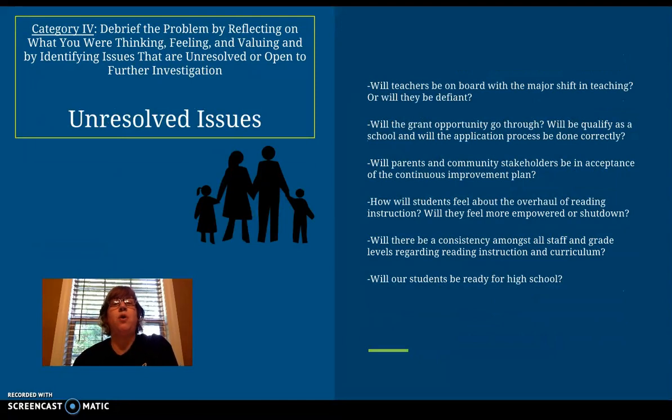Some of the unresolved issues that we have. Will teachers be on board with the major shift in teaching? You know, if it's a staff that has been there for a while, they're set in their ways. Sometimes it is an incredibly difficult thing to get staff on board. So how can we address that? How can we encourage them and so forth?